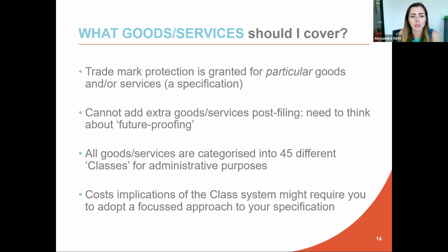As a practical point, you need to be aware that all of these products and services are categorized into 45 different classes. So for example, electronics typically fall within class 9, vehicles in class 12, clothing in class 25, and so on. A trademark attorney will be able to prepare a list of goods and services classified accordingly for your approval prior to filing. It's important to note that the application filing costs do increase with the number of classes covered by an application. And so this might determine the strategy when you are filing your trademarks.